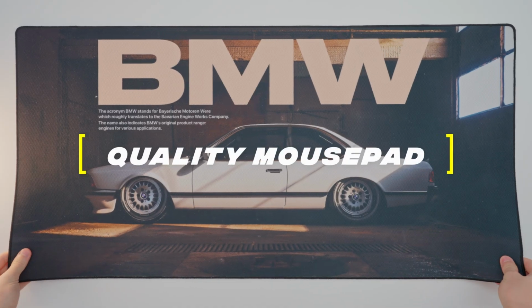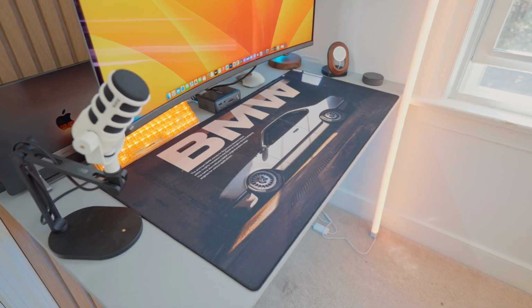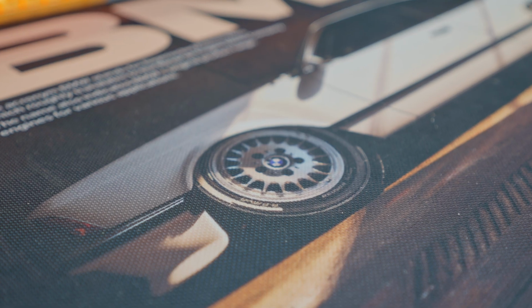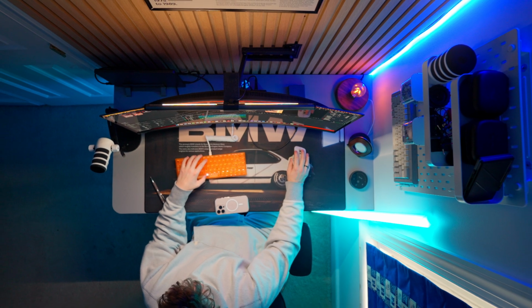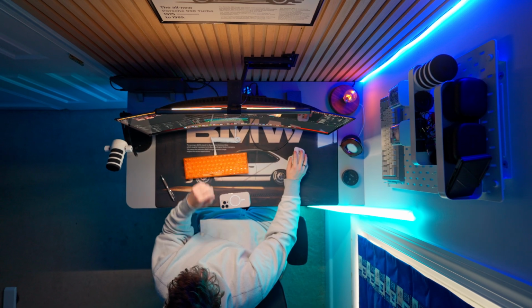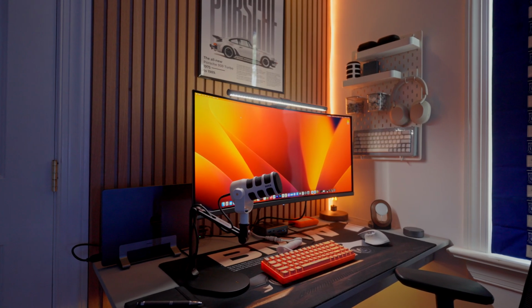A bonus accessory is a good quality mouse pad. I've tested wool, cloth, and glass mouse pads, and the one I'm currently using is from a company called the Mousepad Company. As a car enthusiast, they were one of the few companies that had really cool, high quality car designs, and I really liked that. Not to mention they have good quality stitching and amazing texture that won't give your arm any irritation.